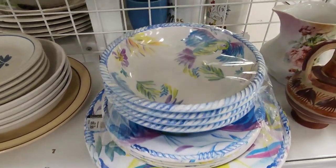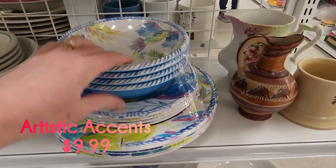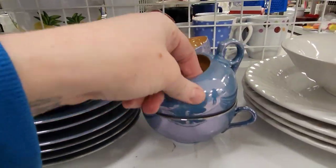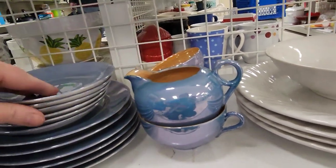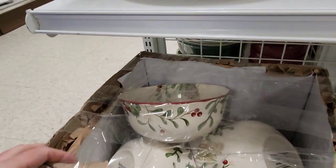And then this was also $9.99. And you got a nice set of four dinner plates, salad plates, and bowls. And on the back, it was marked Artistic Accents. It's a nice little set. And then below that, they had some blue lusterware pieces that were marked individually. And those were most likely made in Japan. And then over here, they had another box of some items.